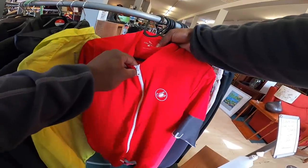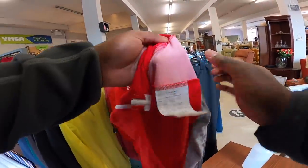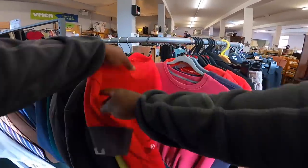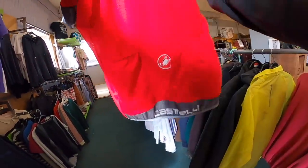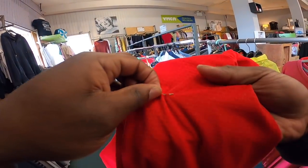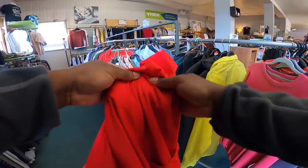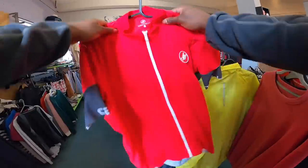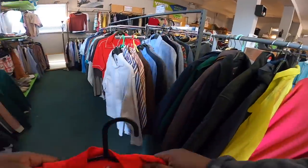Ooh, got the Castelli cycling shirt. Do all right, polyester, whatever, it's all good. It's quite nice, isn't it? What's that in there? A little bit of hay on someone's little travels, I guess. Not bad.